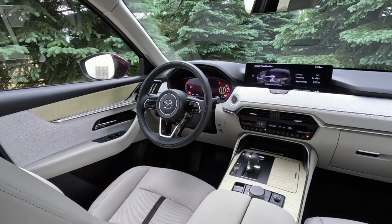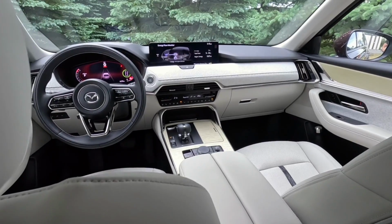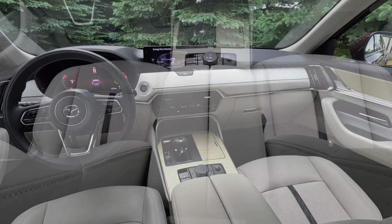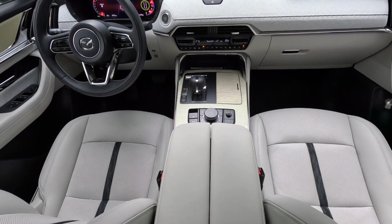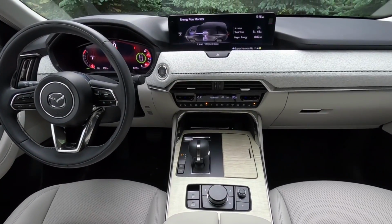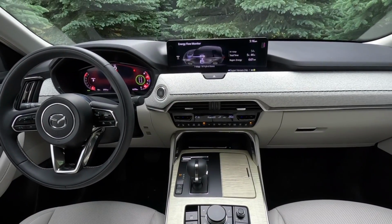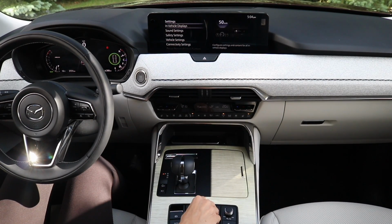Moving to the 12.3 infotainment system, it is easy to use, but operated by using the dial knob, which will take a second to get used to. However, Mazda has conveniently placed everyday climate buttons below the screen. Navigation is available, and you'll be happy to know Android Auto, Apple CarPlay are wireless. Now, when it comes to this infotainment system, practice your patience because there's a lot to go through.